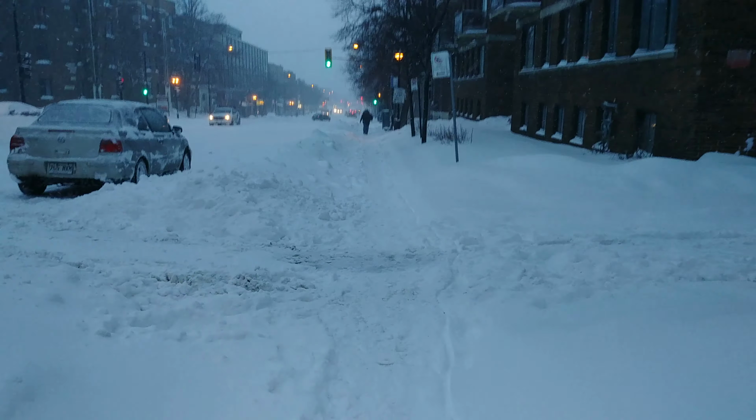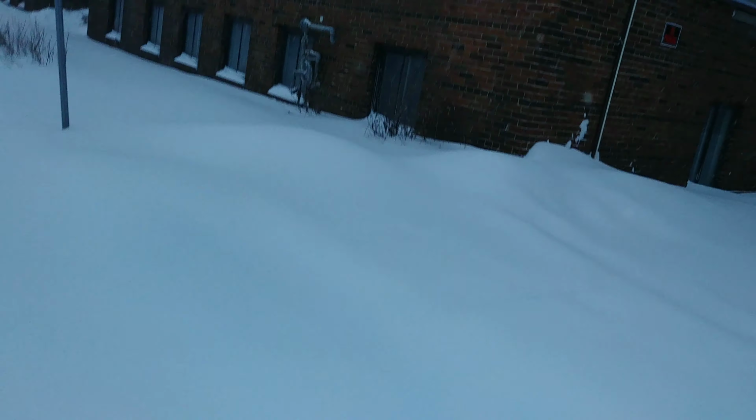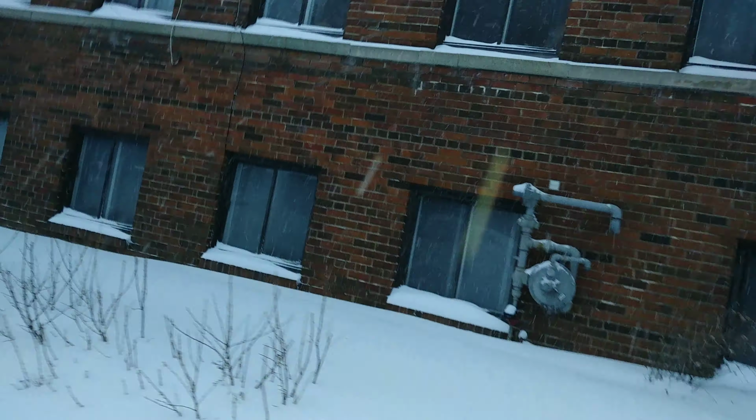And, you know, I wouldn't really trust bus service today, especially on Côte-des-Neiges Road. It would be a graveyard for articulated buses, I'll tell you that. I don't even think they're running right now.